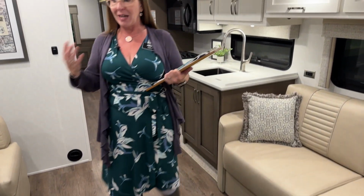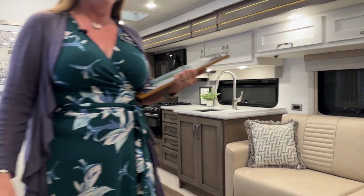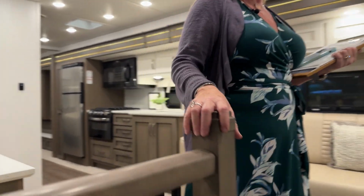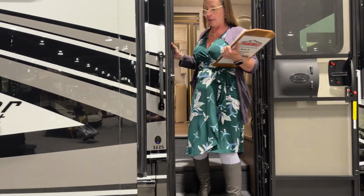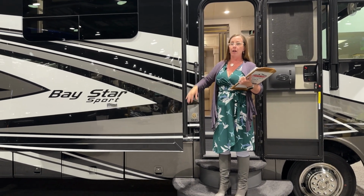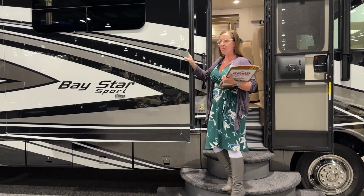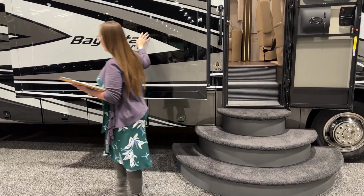So this is going to be a fantastic coach. Now let's go ahead and take a look outside as well. Of course, this Bay Star boasts a lot of storage on the inside, but it also has a ton of room on the outside on top of it. So let's just take a quick look at this. Now, of course, this is a full paint finish. There is no decal on this coach, so this is going to have a nice, long-lasting look to it. It's going to look sharp for a really long time.